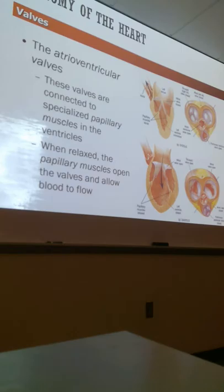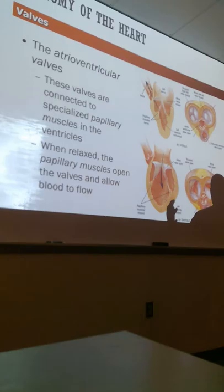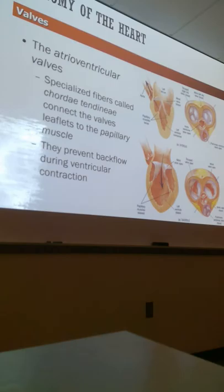Again, like I said, the papillary muscles are what connect the valve itself to the actual myocardium. The small connecting tissues are called the chordae tendineae. There it is. Specialized fibers called the chordae tendineae connect the valves to the papillary muscles. So that's what these little fibers are right here.